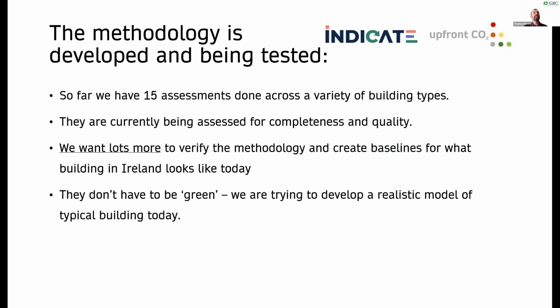What else do I have to say on this? Yeah, so we've got 15 done so far. We're just checking them for completeness and quality, but we do want lots more so that we can check the methodology is reasonable and create a baseline that will tell us what building in Ireland today looks like using this methodology. And then we can start setting targets for buildings using the same methodology so that we're comparing where we want to be with where we are today.